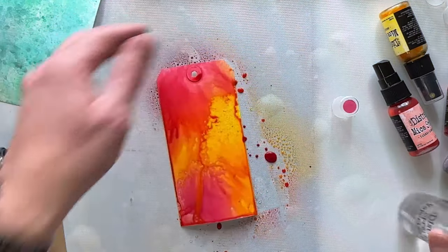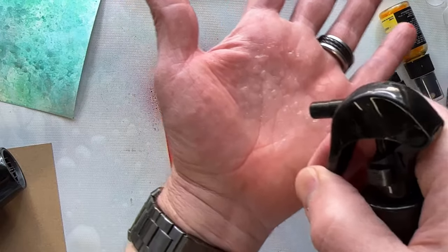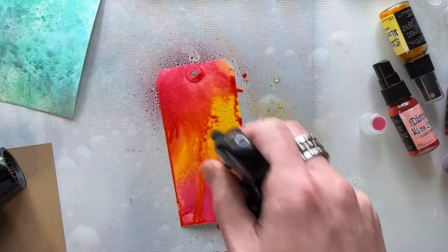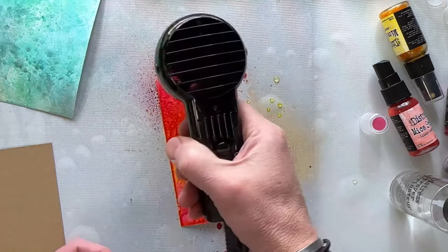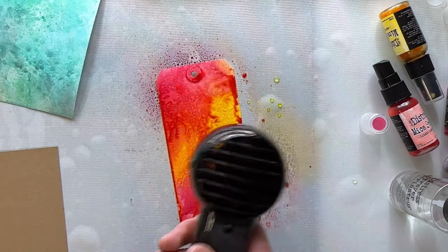What I want to do now is I'm going to go in with water, and instead of misting it, instead of spraying it like that, I'm gonna slowly squeeze the trigger. See those little drips? That's what I wanna get. So this is a distress sprayer. If you slowly squeeze the trigger, you're gonna get those drips, those water drops. And this is going to give me a whole different look on this background. Those drips of water are gonna start breaking up the color, but in a different way.